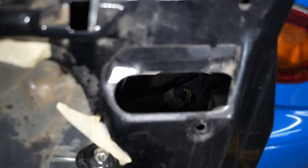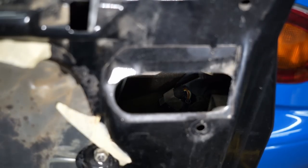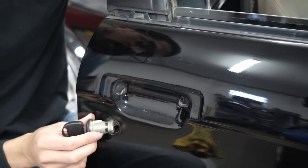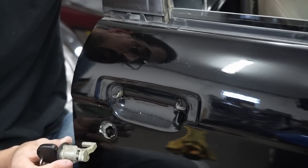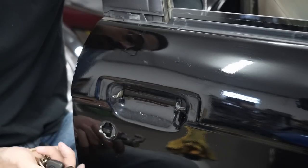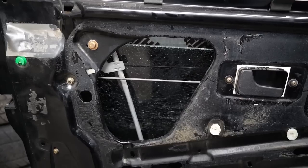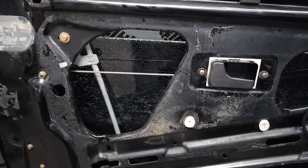Oh my God, it's out, but that scared me. Finally got it. A whole lot of finagling later. Lock is out. Can you guys have a guess how that happened?